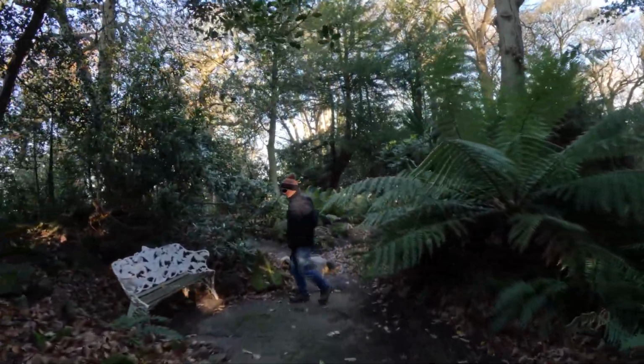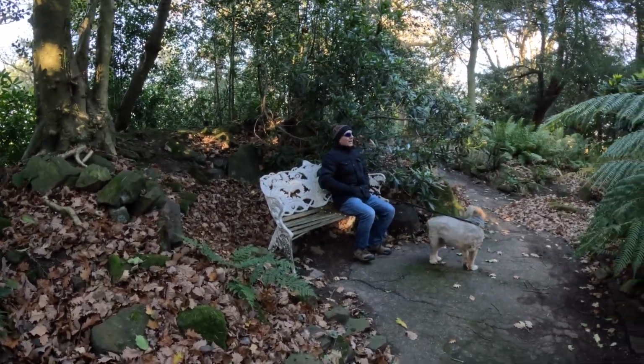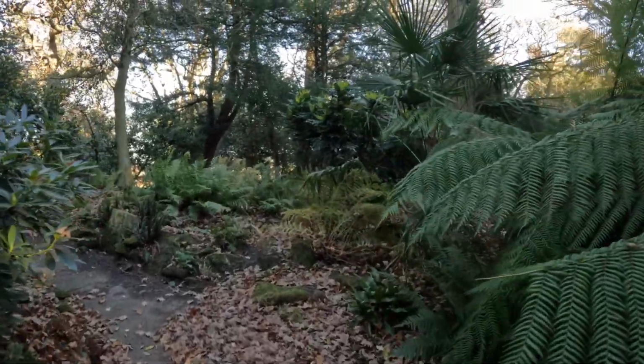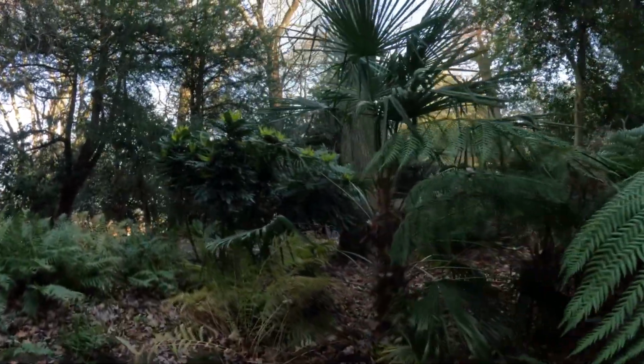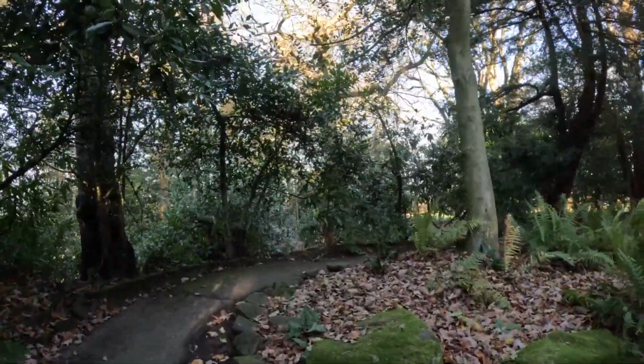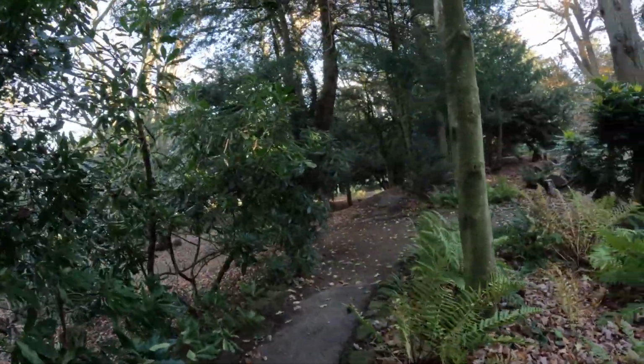Wow. That's a posh seat, isn't it? Sit here, Arch, and look at the ferns. Too cold to sit down. Up and round.